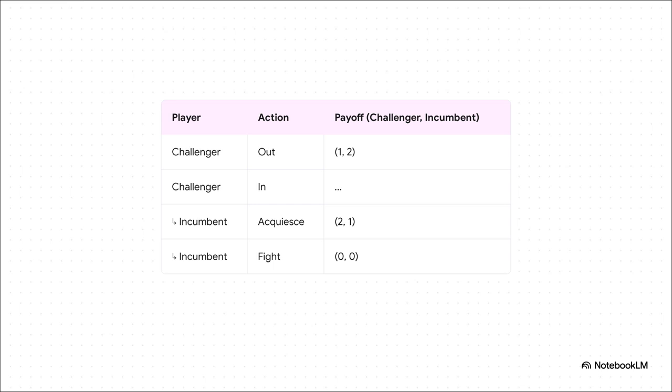Now let's put some numbers on this to make it real. These are the payoffs. Just remember, the first number is for the challenger, that's you, and the second is for the incumbent. And higher is always better. So if you stay out, you get a safe but small payoff of 1, and the giant keeps its nice, comfortable 2. If you go in and they acquiesce, you hit the jackpot. You get a 2, they get a 1. But if you go in and they decide to fight, well, that's a disaster for everyone.